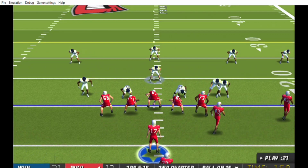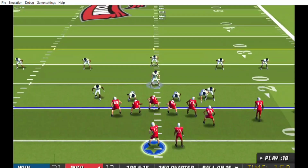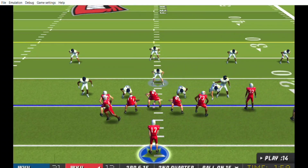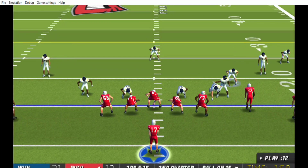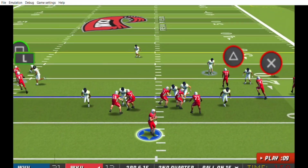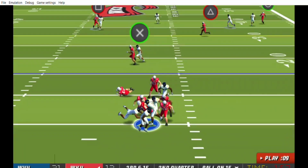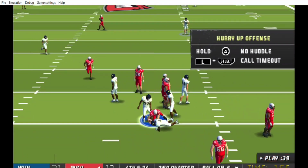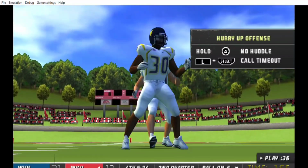Western Kentucky lines up in a shotgun set. Green to the eight. Set. Brown, back to pass. He's looking, and he dives forward. Brown gets taken down for the sack. West Virginia calls a timeout. That was their second timeout.